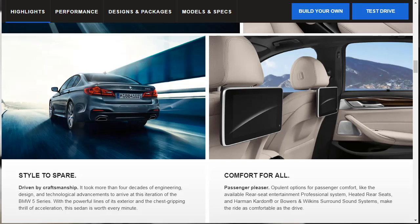We know that that's an option on the 5 Series. Well, if we just scroll down a little bit, I guess we get our questions answered right over here. Yeah, opulent options for passenger comfort like the available rear seat entertainment professional system. I called it. Heated rear seats, a Harman Kardon or Bowers & Wilkins sound system. Now, this has the stainless steel grates over the speakers, and just because I know BMW a little bit, I'm going to probably say that that's the Bowers & Wilkins system. That's pretty cool. That's the optional rear seat entertainment professional system.